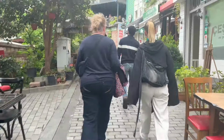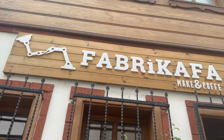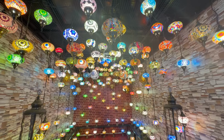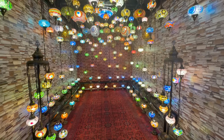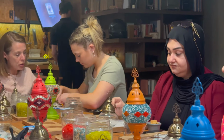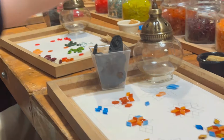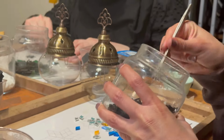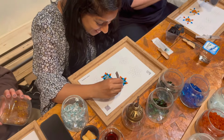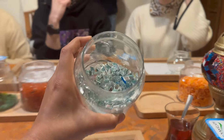Let's start off with one of my absolute favorite experiences, the Turkish Mosaic Lamp Workshop. I'm sure you would agree with me that one of the most sought after souvenirs in Turkey are the beautiful colored lamps. But instead of just buying it, why not create your own? I signed up for a Get Your Guide experience where we were picked up as a group, taken over to their workshop on the Asian part of town, where we spent around 2.5 hours creating our own geometric mosaic designs and fixing it on our glass spheres.